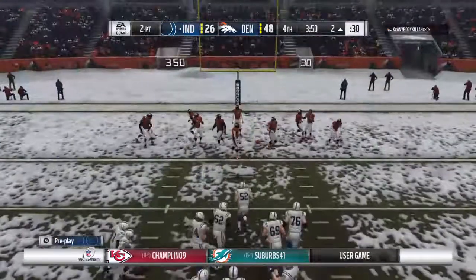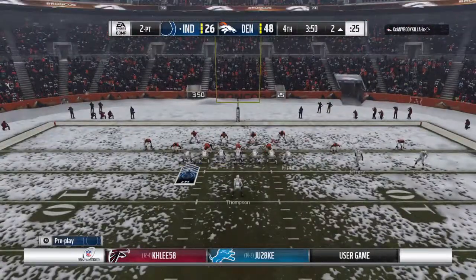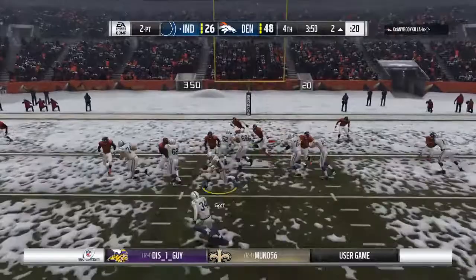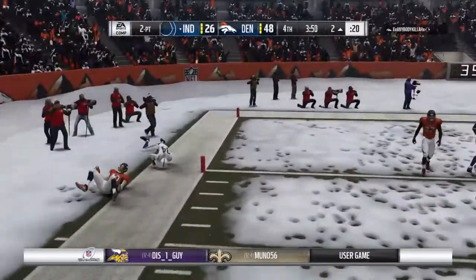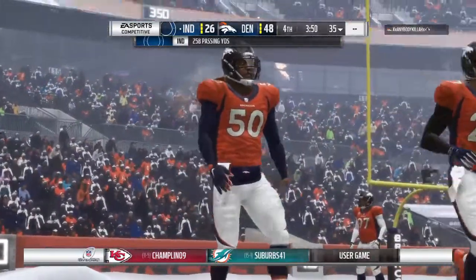So Goff will lead his guys up to the line to go for the 2-point conversion. They'll try and run it here. And he will step out of bounds. Oh, what a mistake there. And the 2-point try will be unsuccessful.